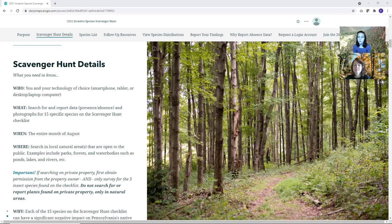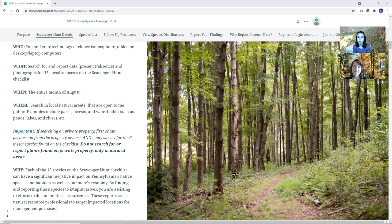So you'll have the entire month of August to go out and search for these species. So August will be here before we know it. I can't believe it's already almost the end of July. So from August 1 to August 31. And where you'll be searching is in local natural areas that are open to the public. So places like parks and forests and water bodies like ponds, lakes, and rivers. If you are searching on private property, make sure that you are first obtaining the permission of the property owner to be there and to record information on their property. That's really important.